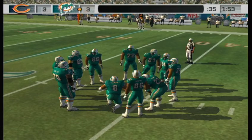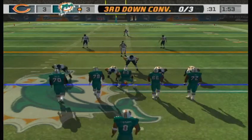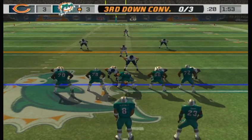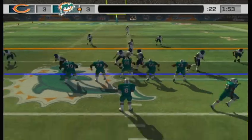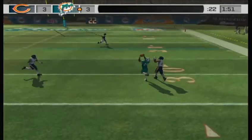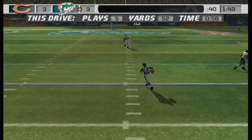Third and 10. Ball on the 49-yard line. The Bears come out in a dime package. Drops back with the throw. Basher comes up to make the play at the 25-yard line.